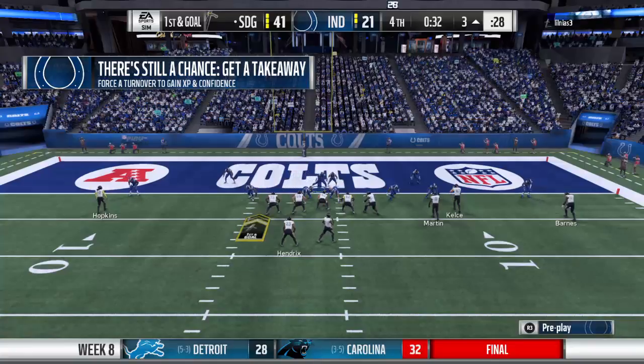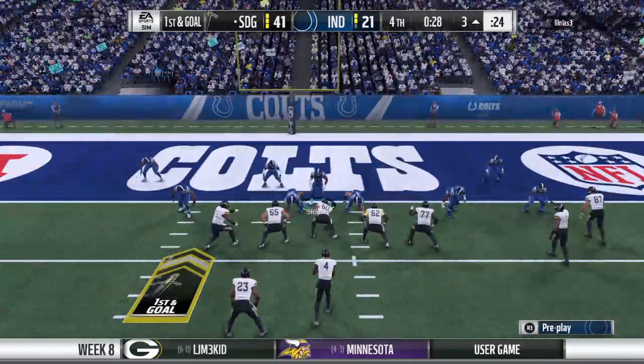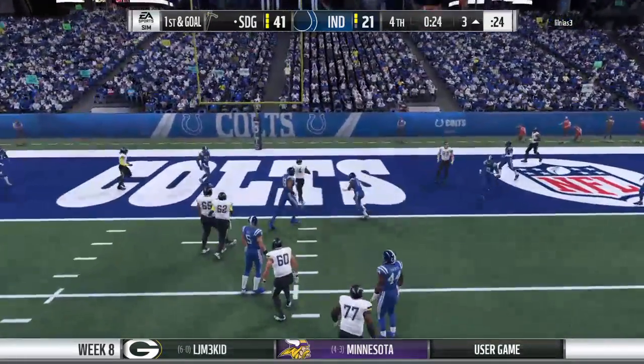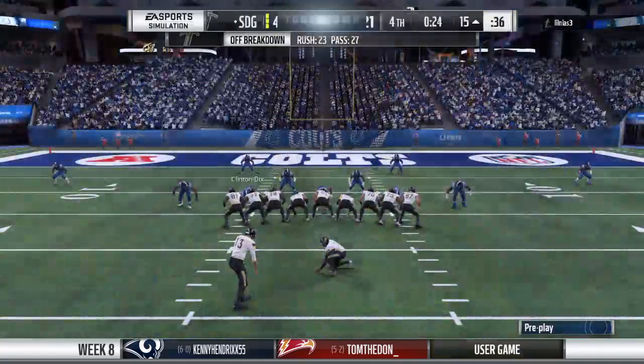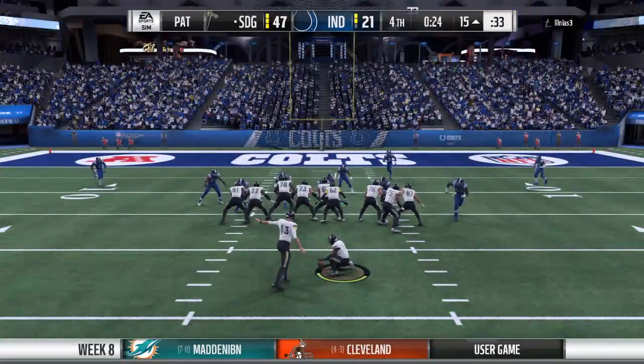And the D-line pinching together must be expecting the run. They isolate Hopkins on the left side. Out of the gun, Watson. And this results in 6. Touchdown. Deshaun Watson, a 3-yard touchdown run. And his guys find a way to stretch that lead.